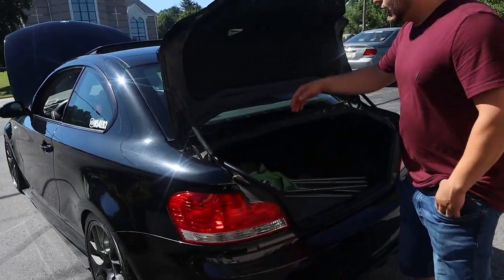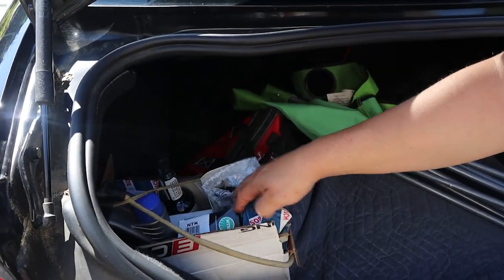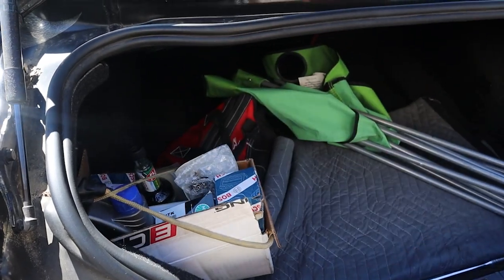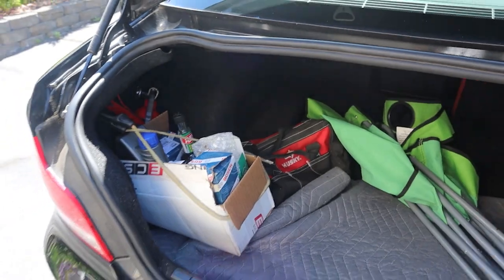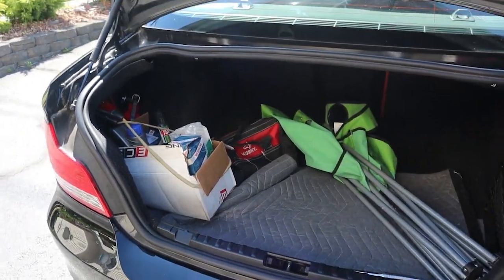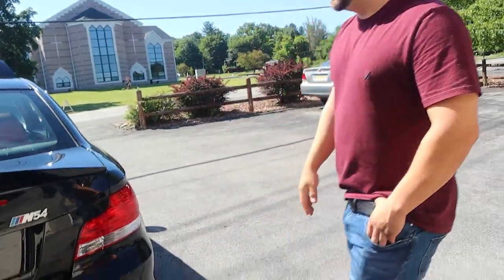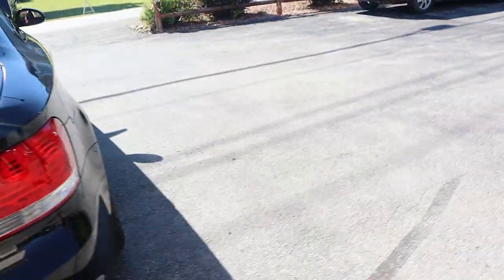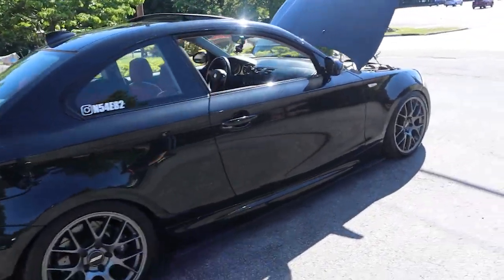You gotta have an emergency kit in the back: extra O2 sensors, extra coils, coolant, ethanol guard. I call this the uh-oh BMW kit. Definitely need a fire extinguisher, a couple tools in there, breaker bar, seat for car shows. You gotta have that in the car. Like, you never know. Always gotta have something. Boom, just like that, N54. Ain't no surprise. Just letting you know. Be aware.